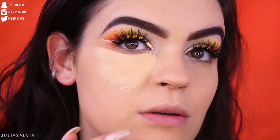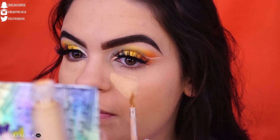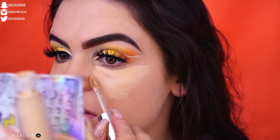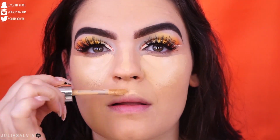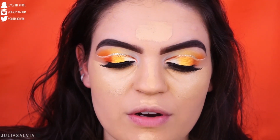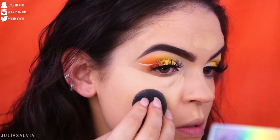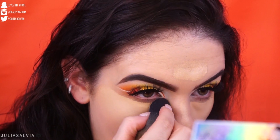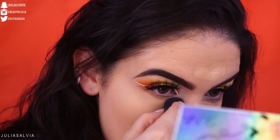But you can already see right here, you can tell how thick it is because it's not settling into my pores. I don't know if that'd be a good or a bad thing. I actually could have gone a shade lighter than this. Oh my god, this is so full coverage. Wow. See how it blends. Blends nice so far. Oh, it actually blends out really nice.